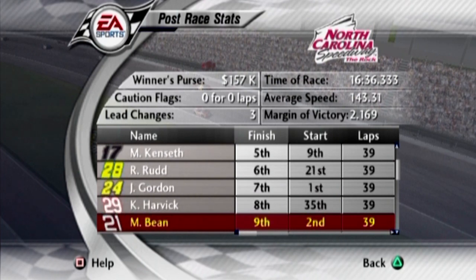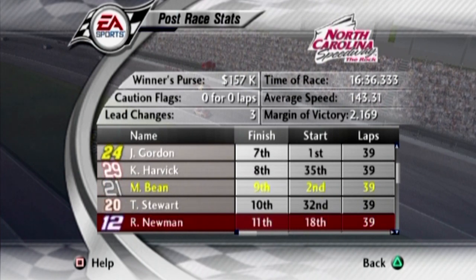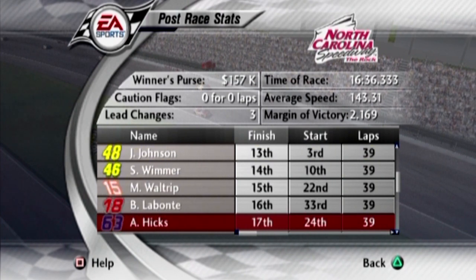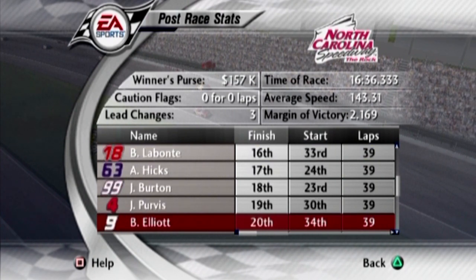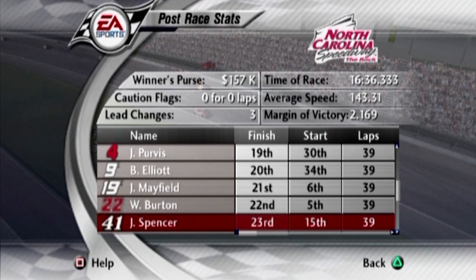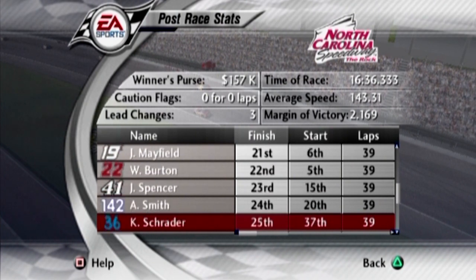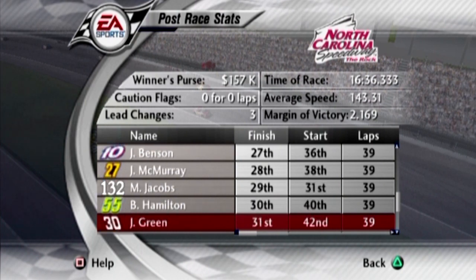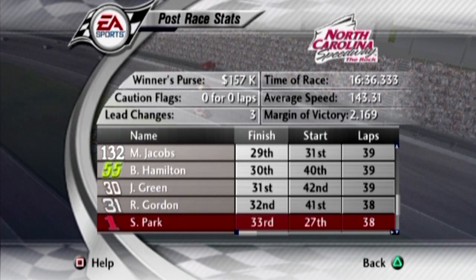I forgot about that. But yeah, okay, here are the rest of the results, where you pick out your favorite driver. Winner's purse of $157,000. 3 lead changes. Time of race 16:36. Average speed of around 143.3 miles per hour. And the margin of victory around 2.2 seconds.